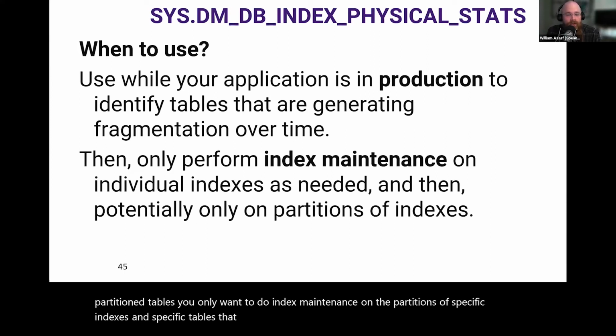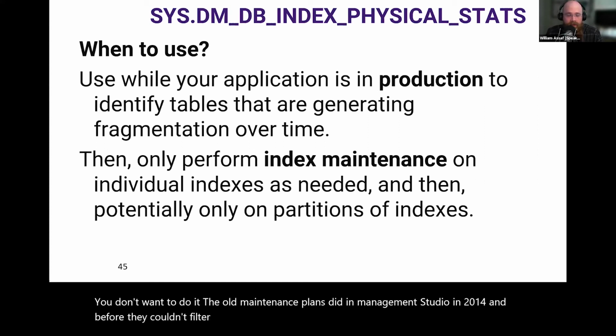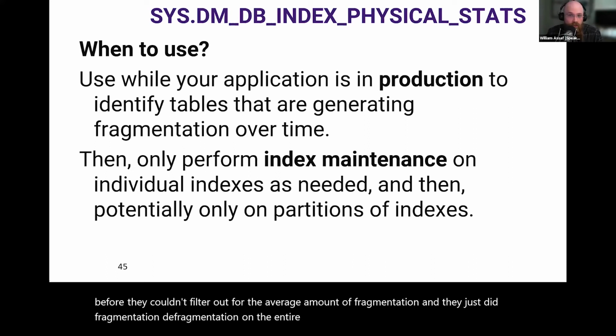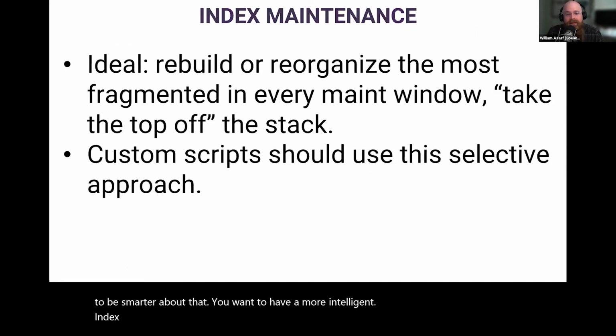You don't want to do what the old maintenance plans did in Management Studio in 2014 and before. They couldn't filter out for the average amount of fragmentation, and they just did defragmentation on the entire database. You don't want to do that. You want to be smarter about that. You want to have a more intelligent index maintenance strategy. So ideally, you will rebuild or reorganize only the most fragmented partitions of indexes in every maintenance window.